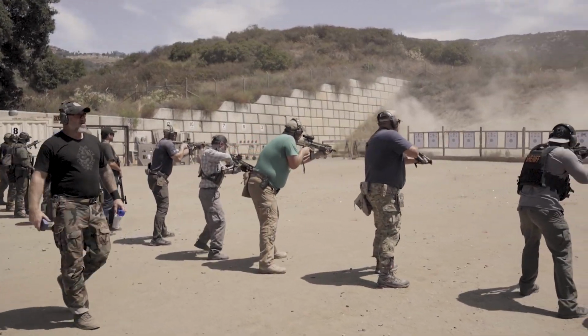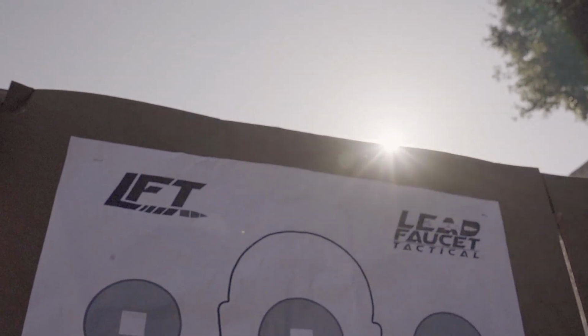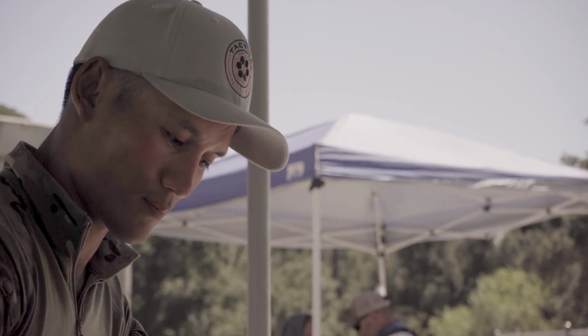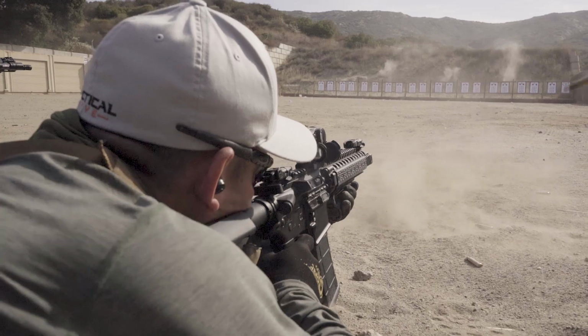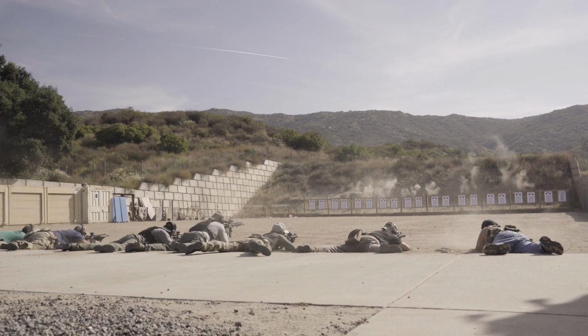Dan's 2-day Carbine class was advertised as an intermediate level class. Registering for the class, however, I was a little concerned it might really be for beginners, because I've attended a number of classes in the past that were advertised as intermediate or advanced, but really weren't.